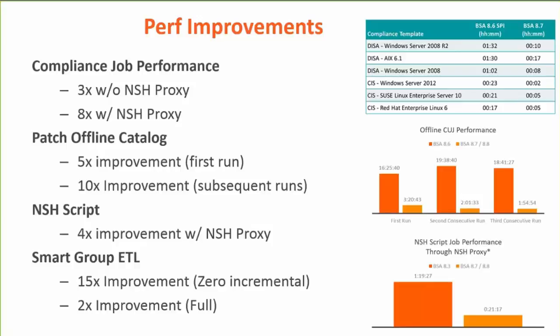I'll not read the numbers, but these are the actual performance improvements that we were able to get with the 8.7 release.